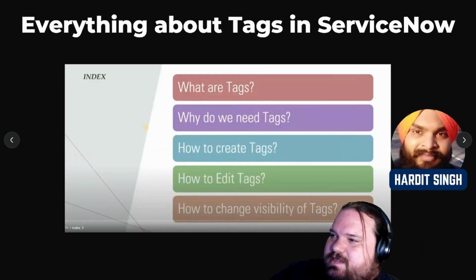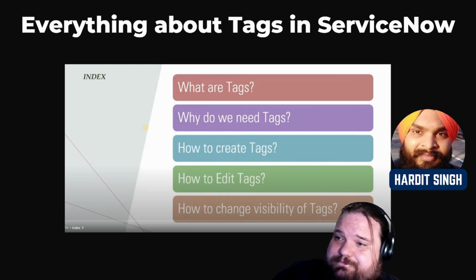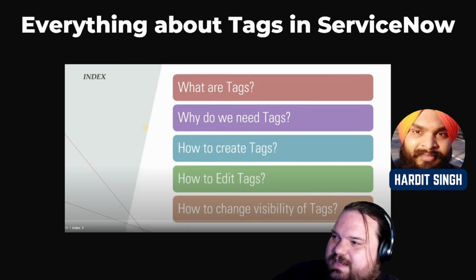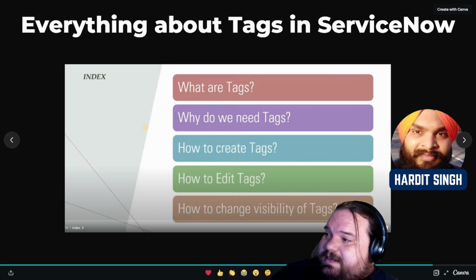Hardit Singh made a post about everything about tags in ServiceNow. Tags is a highly unused feature. Way back in the day, like 2007, they were called labels. And there is a table called the label table, which does not, in fact, label tables. It's a way to make automated tags for records. But tags are really powerful. They're kind of complicated in how ServiceNow is set up, but they have to be because they can't be on the records themselves. I skimmed his video and it seemed like it did a great job of explaining them. So if you're curious about that again as well, feel free to speak up.